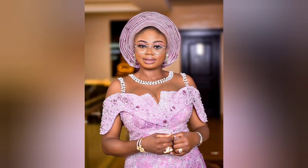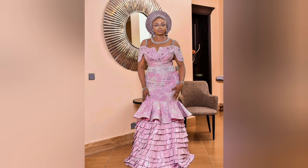Guys, look at this Asoebi style. I love the lace itself. And one unique thing about this lace gown is the bead. From the shoulder to the neck to the blouse, the upper part of the gown, there is a lot of beautiful bead.